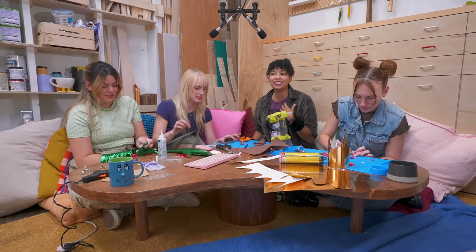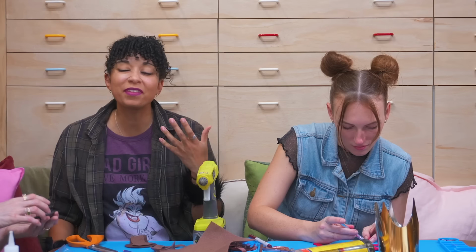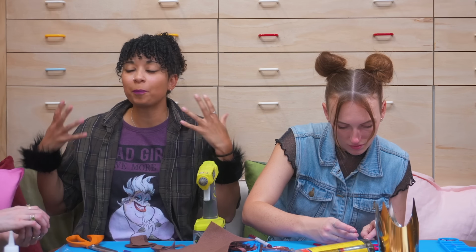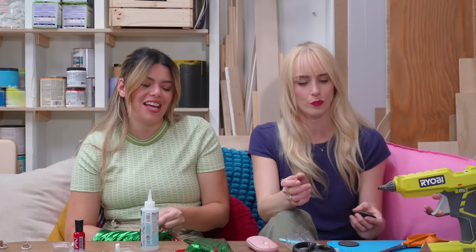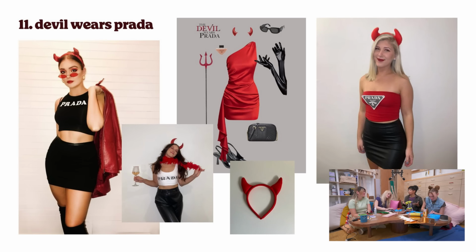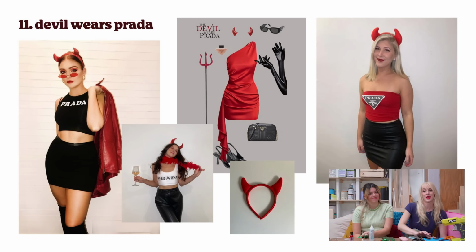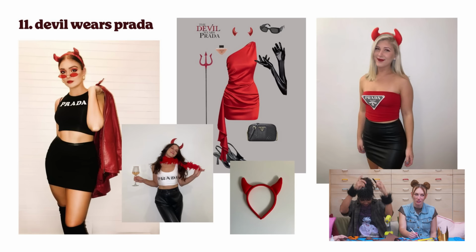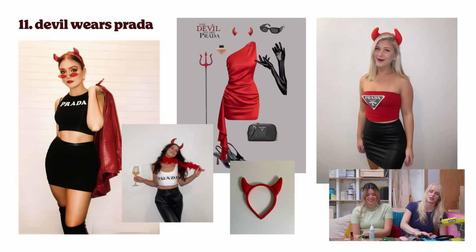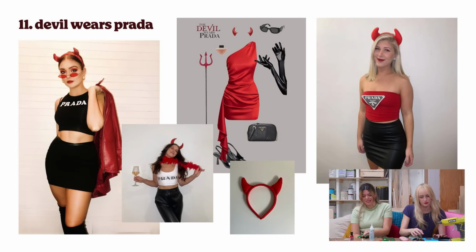All right, next idea. We already talked about this movie, but something simple you could do is a play-on-words costume. Maybe you do The Devil Wears Prada, not straight from the movie or any of its outfits, but you're a devil wearing Prada. These inspo pics are cute. I love the red jacket. If you're a fashion girly, this is so good. I should tell my friend to wear this because she has a red jacket.